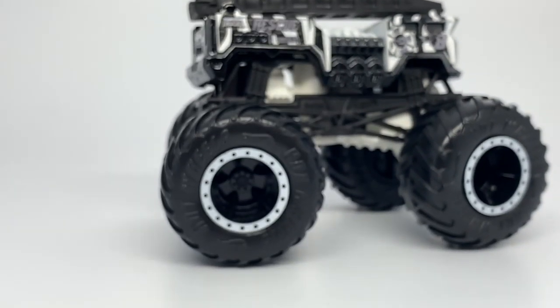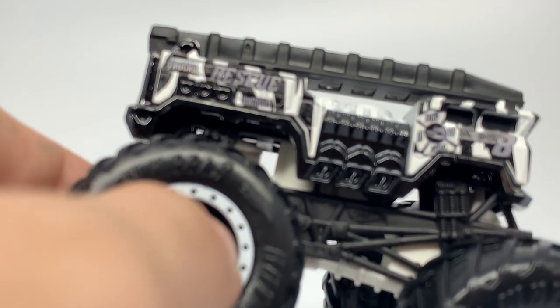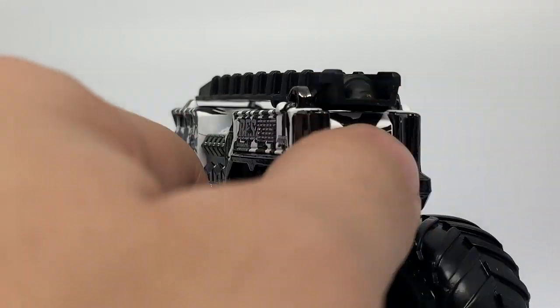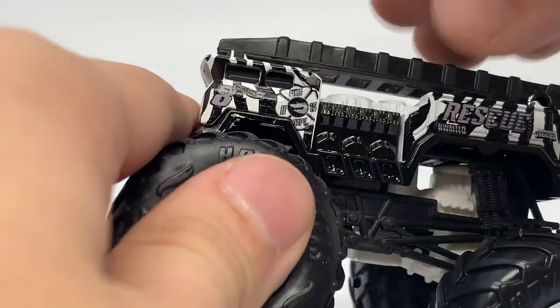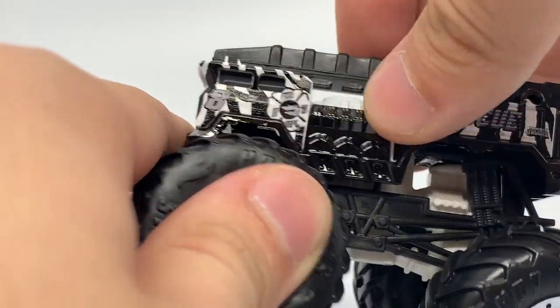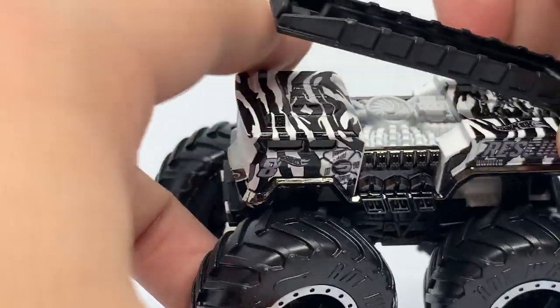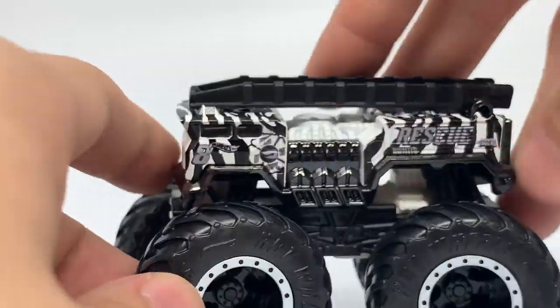The Five Alarm doesn't have that feature as prominent. It is there, but it's not nearly as prominent as it was on Bone Shaker. So it could be just a one-time thing that they did with Bone Shaker, but you never know. It's a hard casting to do 3D graphics on because it's so small and limited. But I would have expected them to do it on the roof, which they did not do in terms of 3D. And it also looks like a zebra.